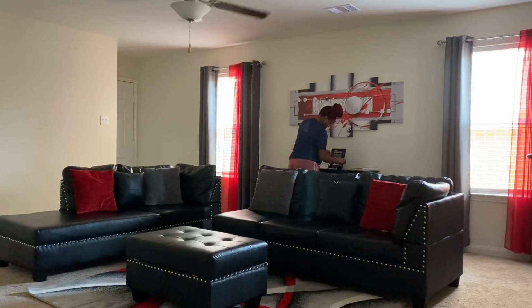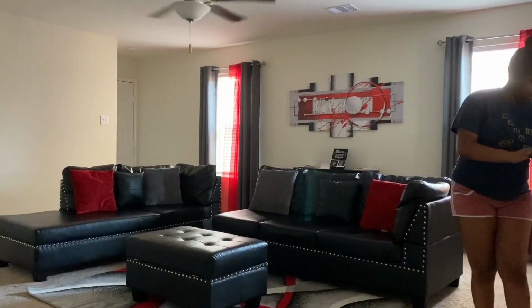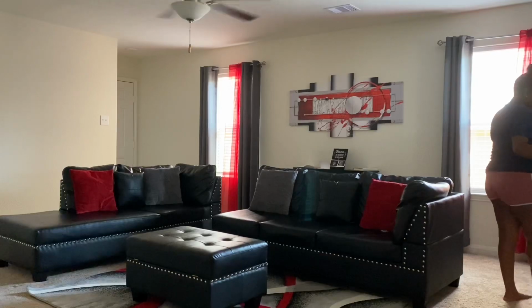I should have zoomed in a little more on this part, but really I'm just fixing our photo frame that has our little ultrasound pictures on it, and that's pretty much it for the living room.